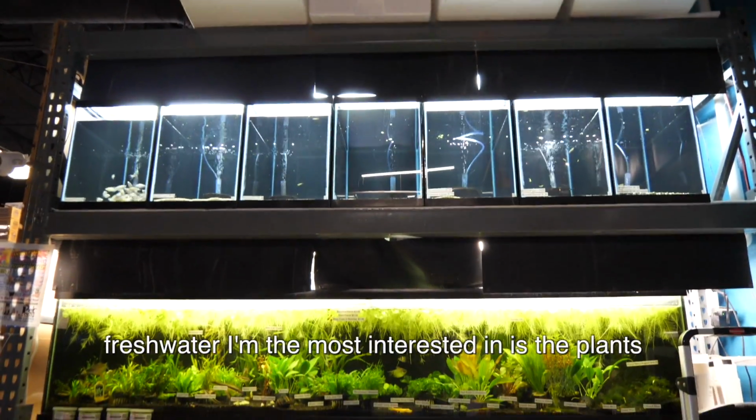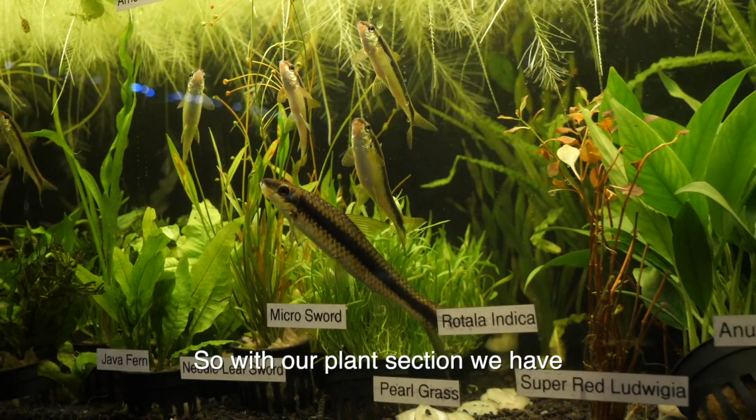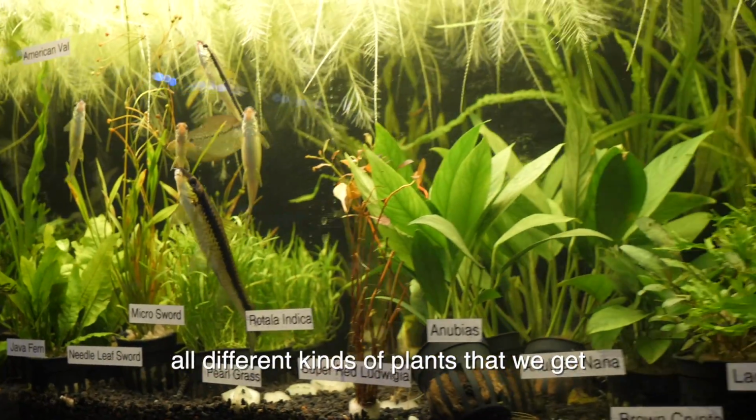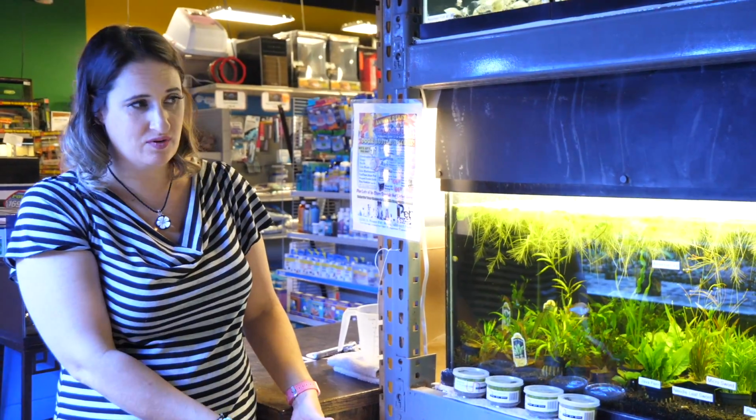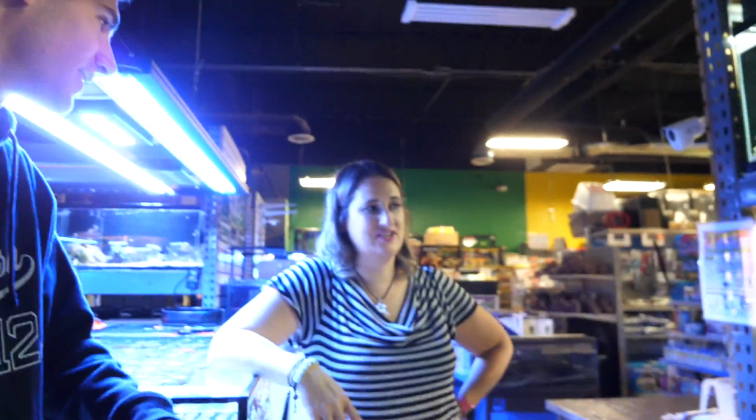One of the parts of freshwater I'm the most interested in is like the plants. Yeah, they're so cool. Aquascaping is in and live plants are in. So with our plant section, we have all different kinds of plants that we get from different places. Some are local, some are not, but we have all different kinds of high light, low light plants. One of our biggest complaints / compliments is that our fish don't die, so people can't buy more fish from us. So then we just tell them we can just get another tank, it works.